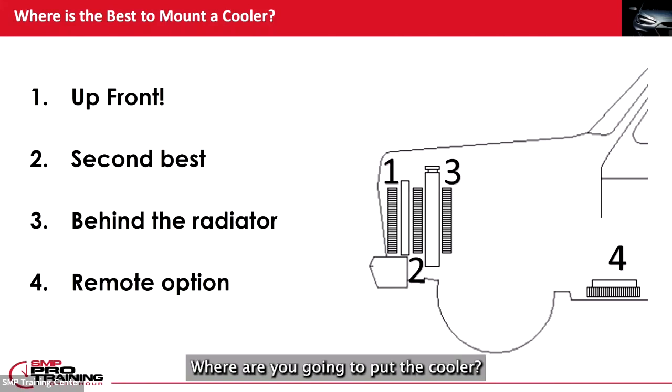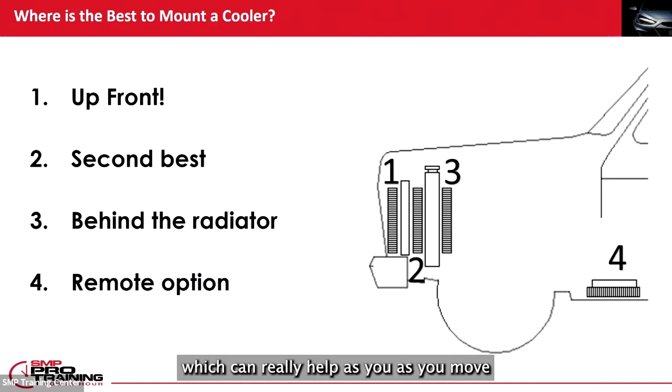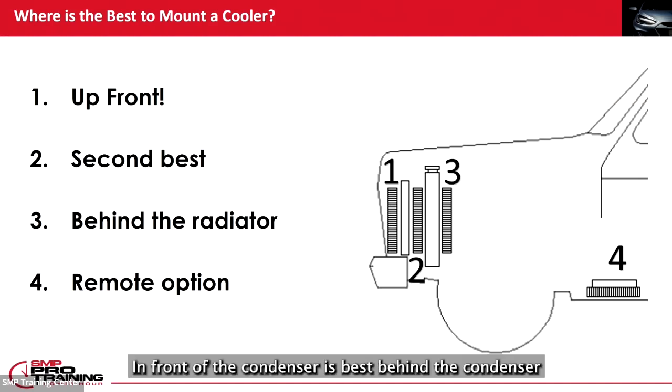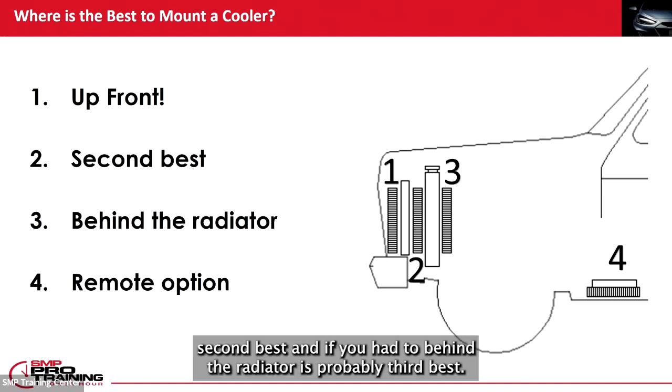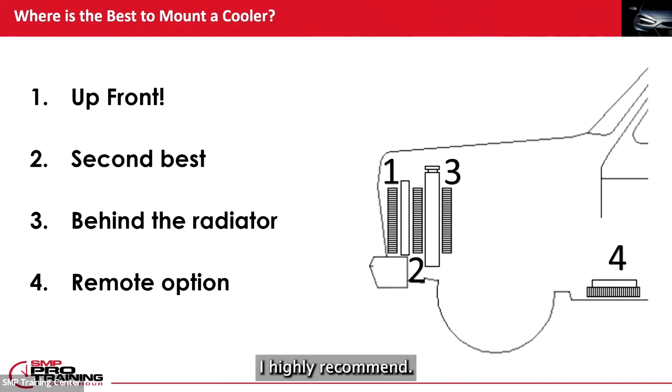Where are you going to put the cooler? You know, a lot of people, again, ram air is king. Get it up front. That maximizes that CFM, that airflow coming through the cooler, which can really help. As you move back to the second or third position, you diminish the cooling efficiency by 10 to 20% with each step. In front of the condenser is best, behind the condenser is second best, and if you had to, behind the radiator is probably third best, but again, you could see up to only about 60% of the maximum cooling capacity. Highly recommend.